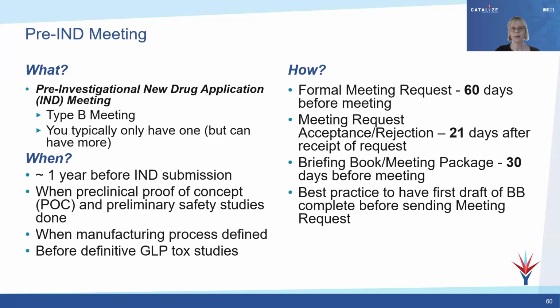And how do you request this? You send a formal meeting request 60 days before the meeting. You receive a meeting request acceptance or rejection 21 days after this. And then you submit your briefing book or meeting package 30 days before the meeting. And it's best practice to have a first draft of your briefing book completed before you send off the meeting request, so there are no delays in submission of your briefing book.